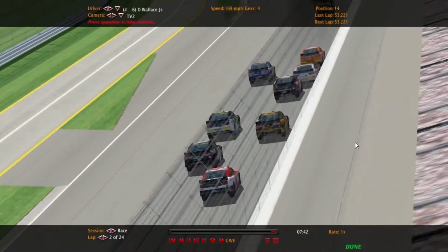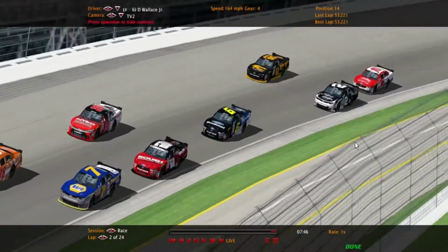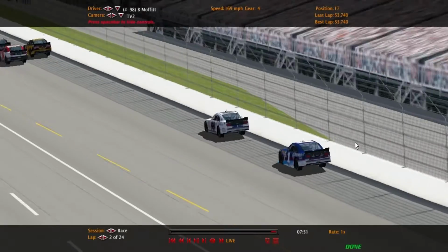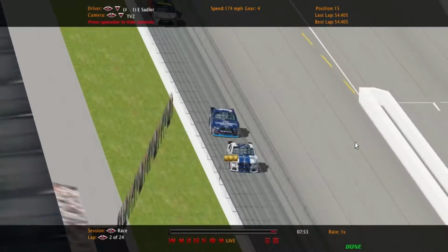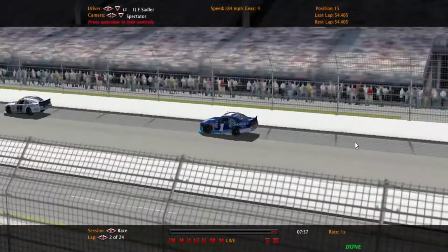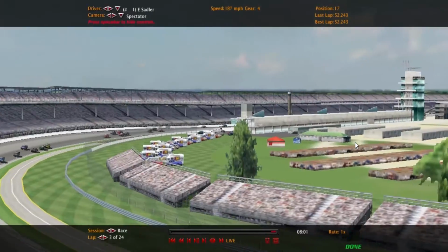Chris Buescher behind him. Darrell Wallace Jr. trying to pick up some spots after a horrible qualifying run. Last week's winner Brian Scott beside his teammate Brendan Gaughan, Ryan Reed, Brett Moffitt, and the guy who started 5th today, Elliott Sadler, all the way down to 18th spot in that number 1 car. That's his 17th spot.